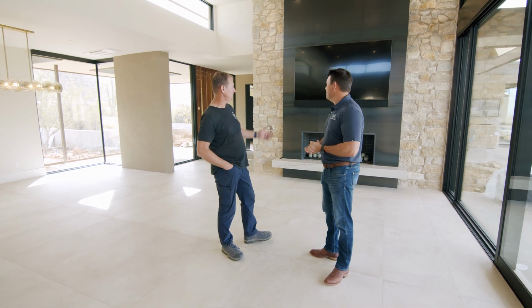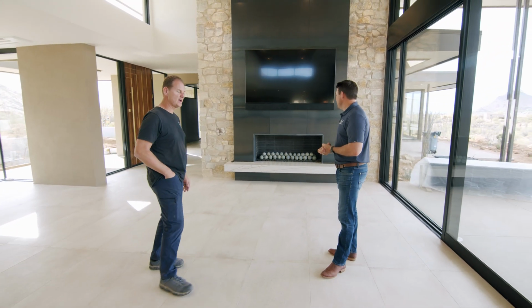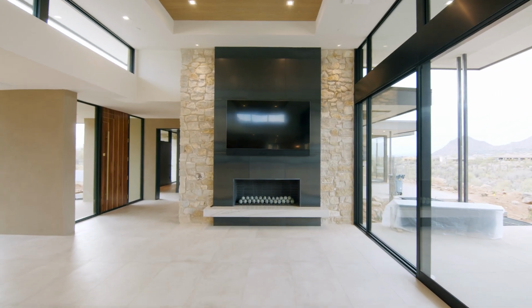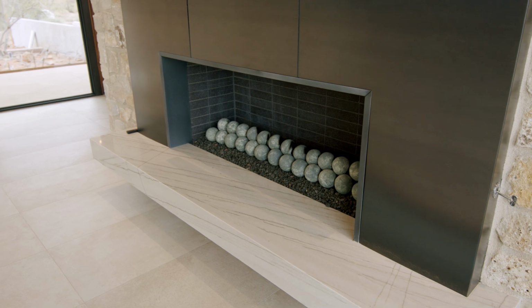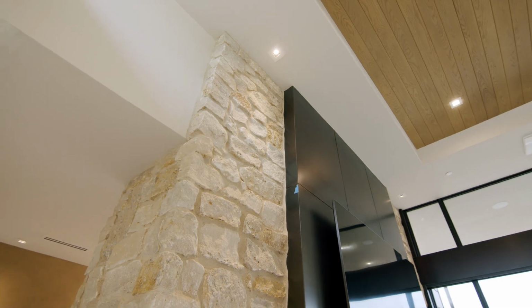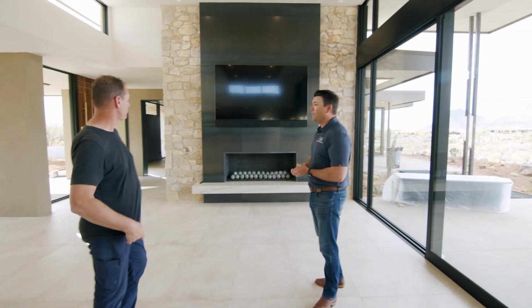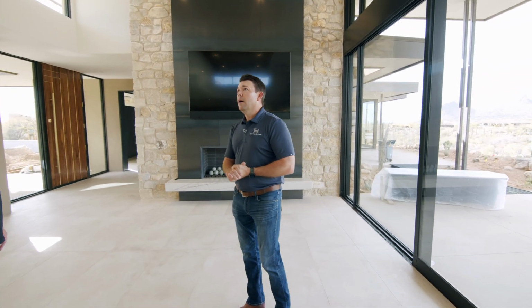Well, this fireplace stands out. I like this fireplace a lot. We have the stone veneer and metal combination along with the quartzite slab. Just all those different materials working together, and it looks really good. For sure. Definitely a statement piece in this room.